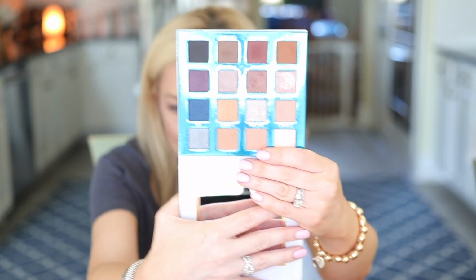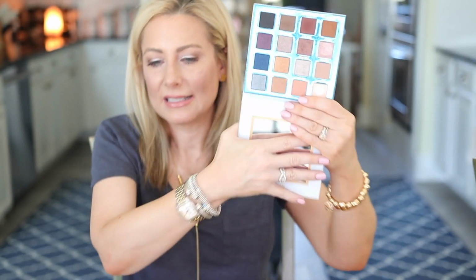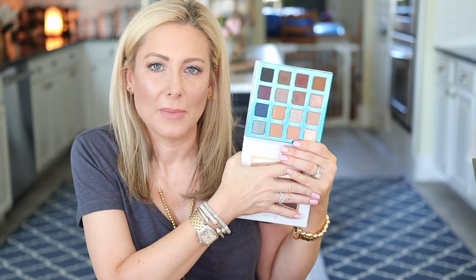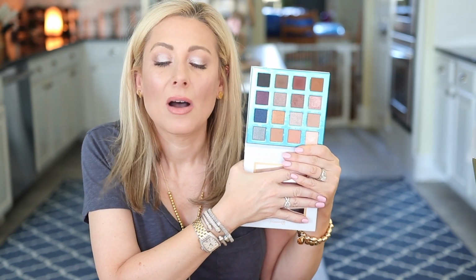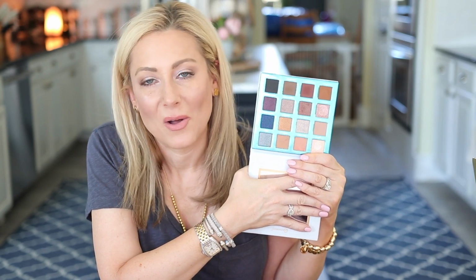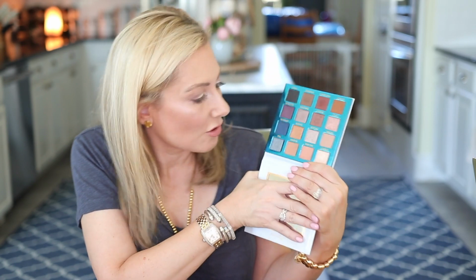I will say that my only disappointment with this palette is that I picked it up because it looked like it went neutral to maybe a little bit on the warm side, and actually most of these shades come off rather cool toned. I have them on my lids right now, on my whole eye. And as you can tell, it pulls pretty cool toned on me.